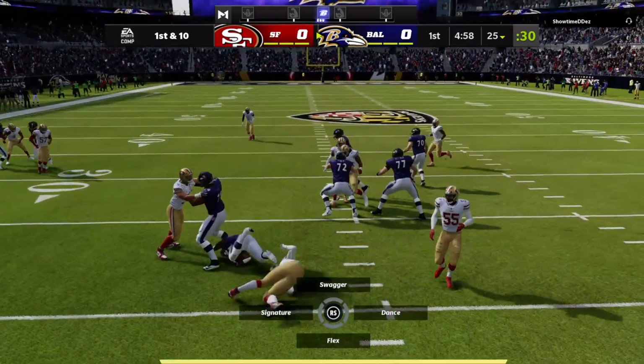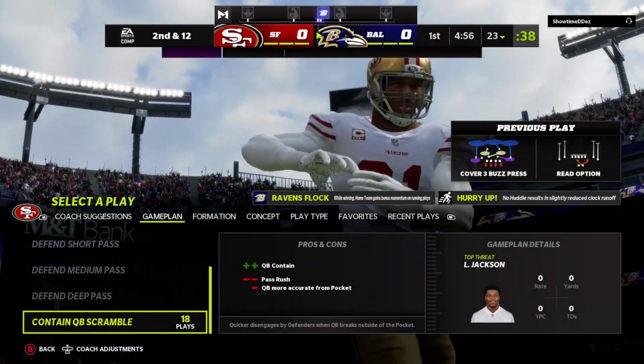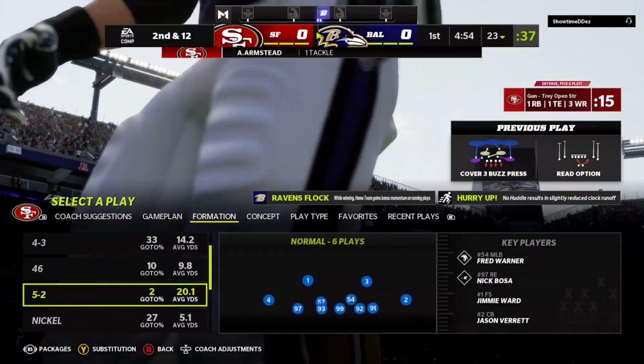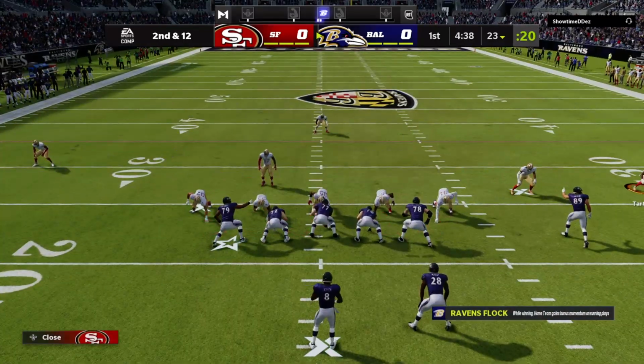Off the option, here's Williams. And he will lose yardage here back at the 23-yard line. Call it officially a loss of 2 on the first play from scrimmage. Second down.